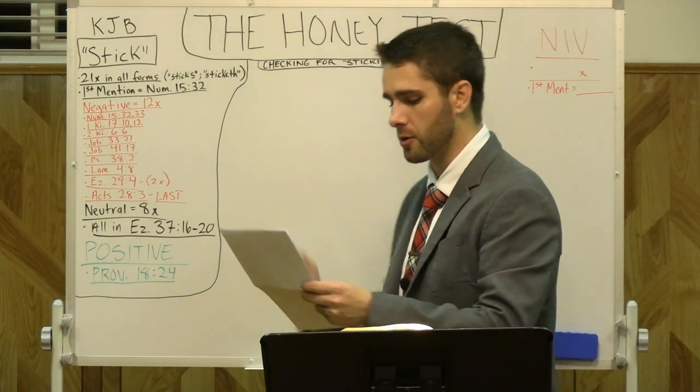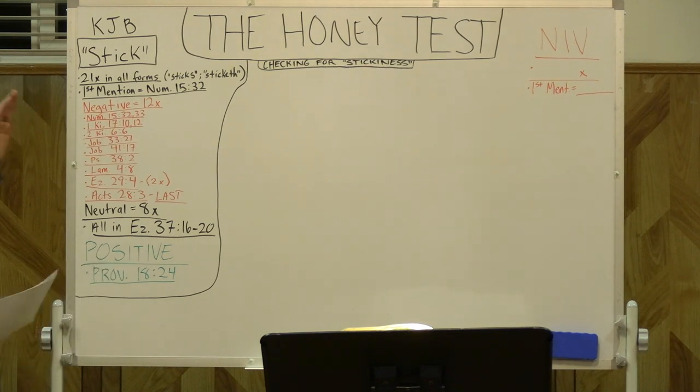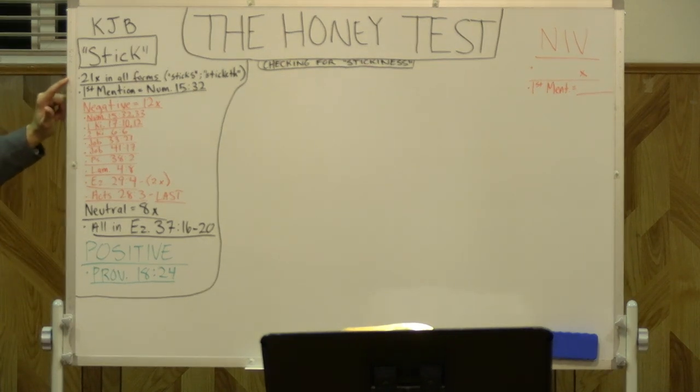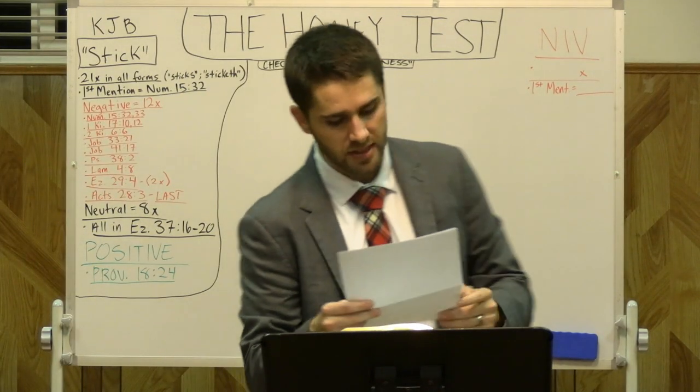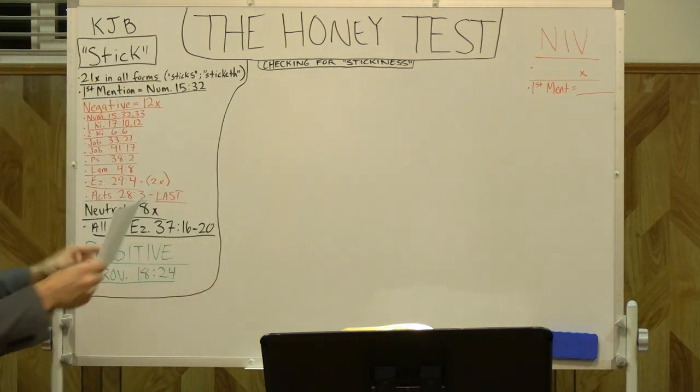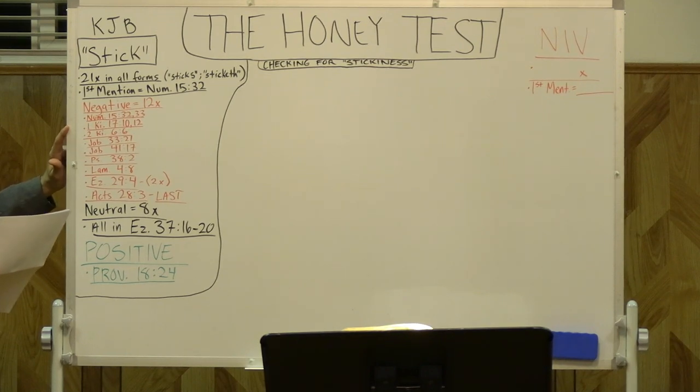So, okay, to just further drive this point home, the negative context of the word stick. Remember, it occurs 21 times in all forms. First mention is negative. Some guy dies because he breaks the commandment of God. Its context is negative 12 times. I'm just going to quickly go through these, but I wrote these down if you want to look them up later. 1 Kings 17:10 and 12, you have the widow woman of Zarephath gathering sticks to burn in the fire of her and her son's last supper before they die.